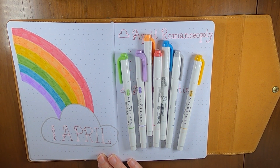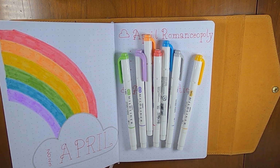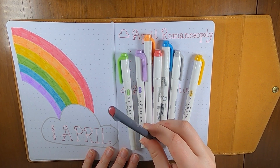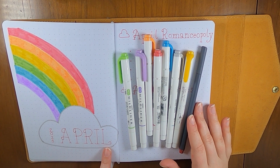It's not perfect by any means. I definitely should have probably used some sort of compass or something, but it's fine. It turned out cute. And then I just made a gray cloud. And then I pulled out this burgundy colored fine liner, and that's what I did all the writing in.